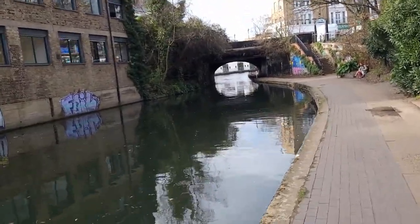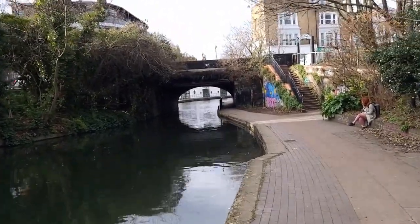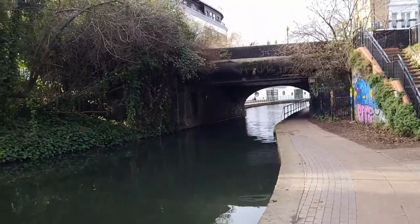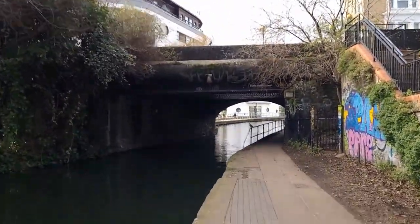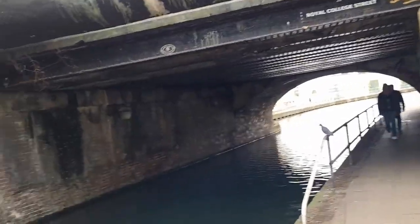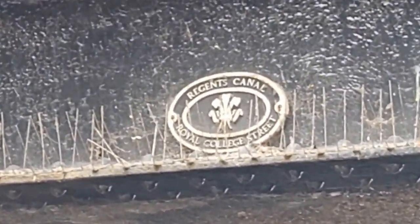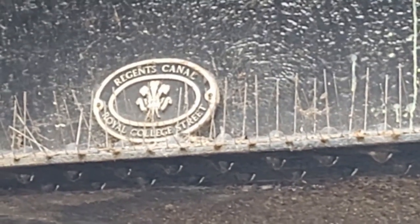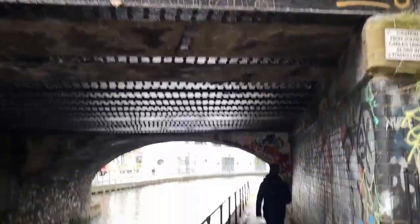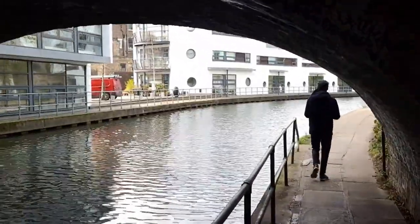We continue now. It hasn't taken as long, but we're now coming past underneath a bridge which takes you off towards Kentish Town already. This is quite a nice quick walk through. Yeah, Royal College Street. So, if you're watching this and you've got another device by the side of you, grab your Google Maps and you can see where we are. There's a little plaque there. Actually, let's zoom in on that, on the bridge. You can see that? Regents Canal, Royal College Street. And then you've got it nice and clear there as well. Feel like you're in an enclosed tunnel.